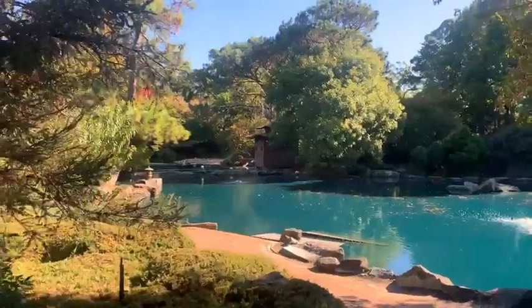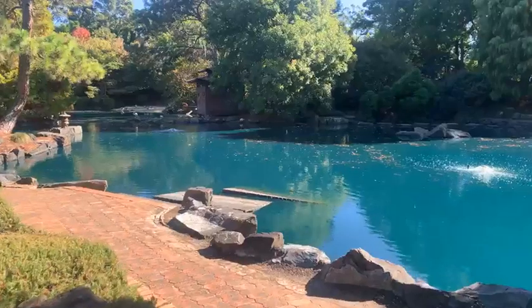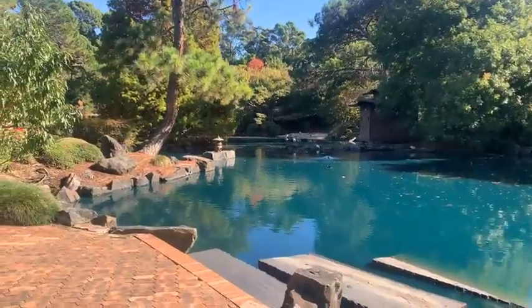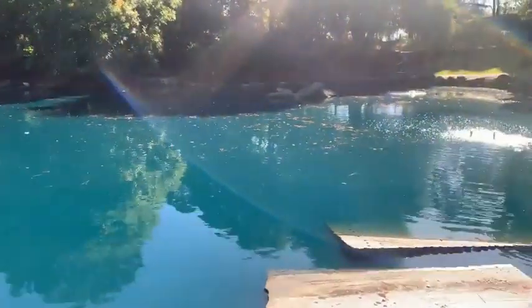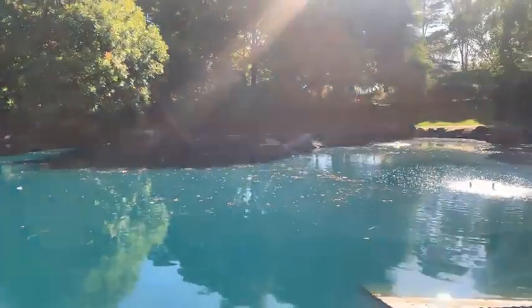Could it be some kind of algae? I don't know. I guess it's a possibility. So I often see a water dragon sitting right about here, but there's none this morning. Maybe it's getting a little bit too cold for them.